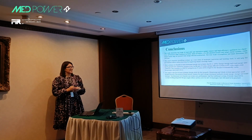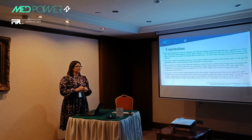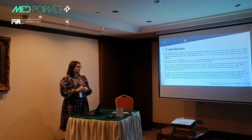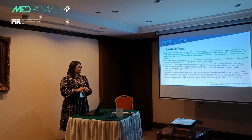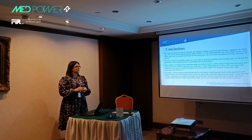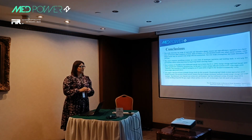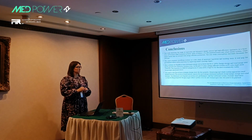However, location is key. In the next 25 years, an energy efficiency system of photovoltaic solar might be able to generate more than 250 megawatt hours. This translates to 140 tons of CO2 mitigation in 25 years.